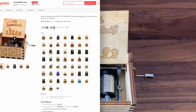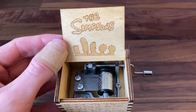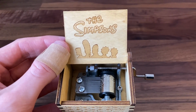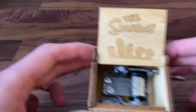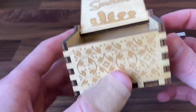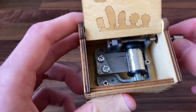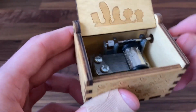Now, I want to add, they had loads of these. They had themes for every sort of show, film, whatever. Probably had Family Guy ones, all sorts. I'm just really curious. I mean, this cost me 1 pence, guys. Will it play the Simpsons theme? And will it play accurately? Will it sound good? How does it work? How do I make it work?